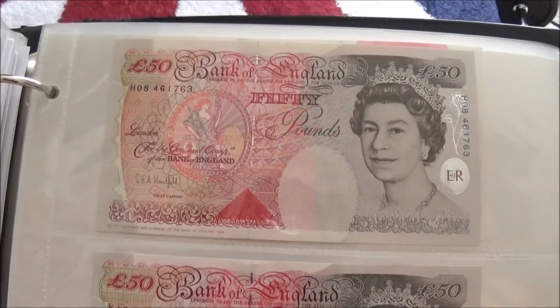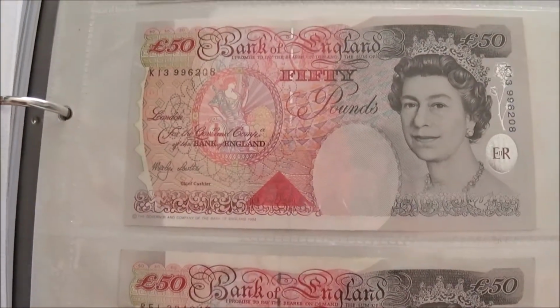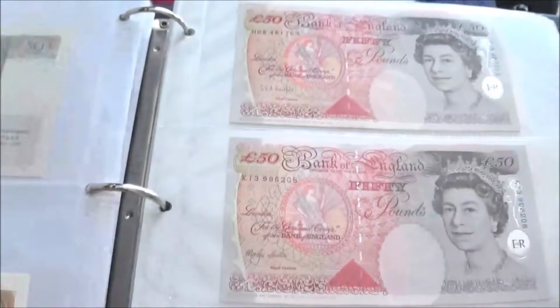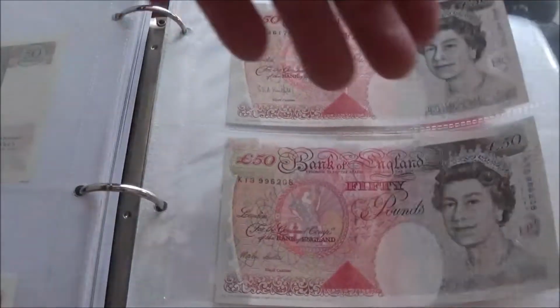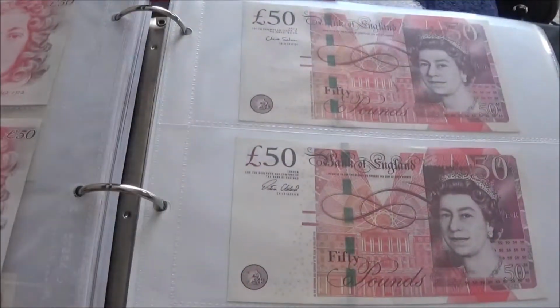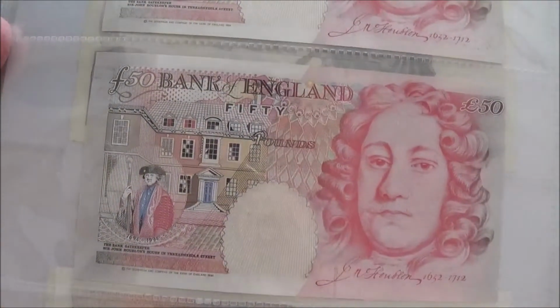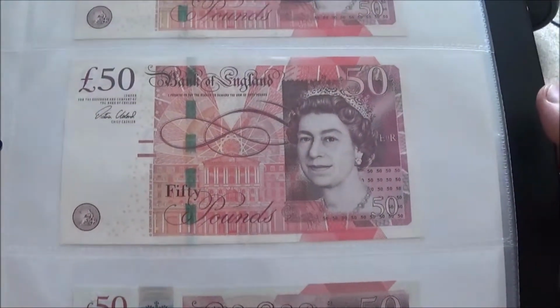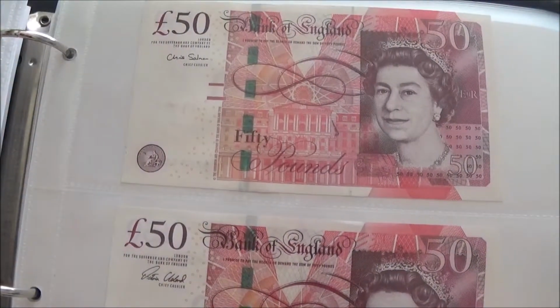They were replaced with these red notes. These have various extra security features like foil patches on them and foil strips going through the centres. They were replaced, I'll just show you the back of them, that's a Hublon, and they were replaced with these, which are a little bit more geometric in design.